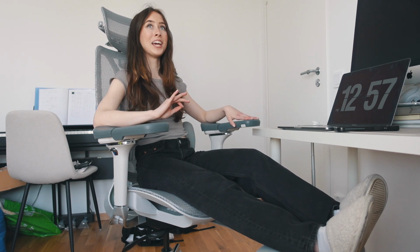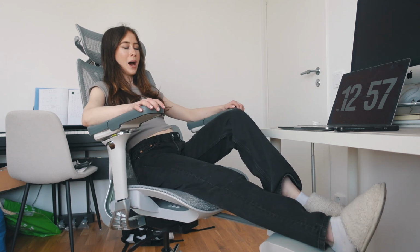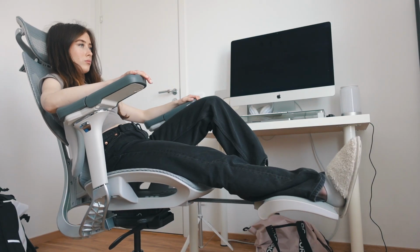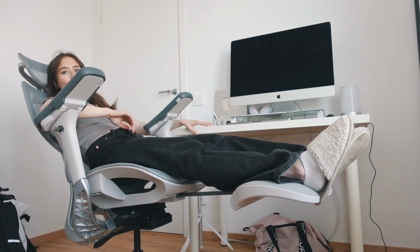And then if you get tired and want to take a little break and take a nap, you can actually tilt the back down and it just tilts right back up. Like, this is by far the best desk chair I've ever had. Look at this, I am so comfortable right now.